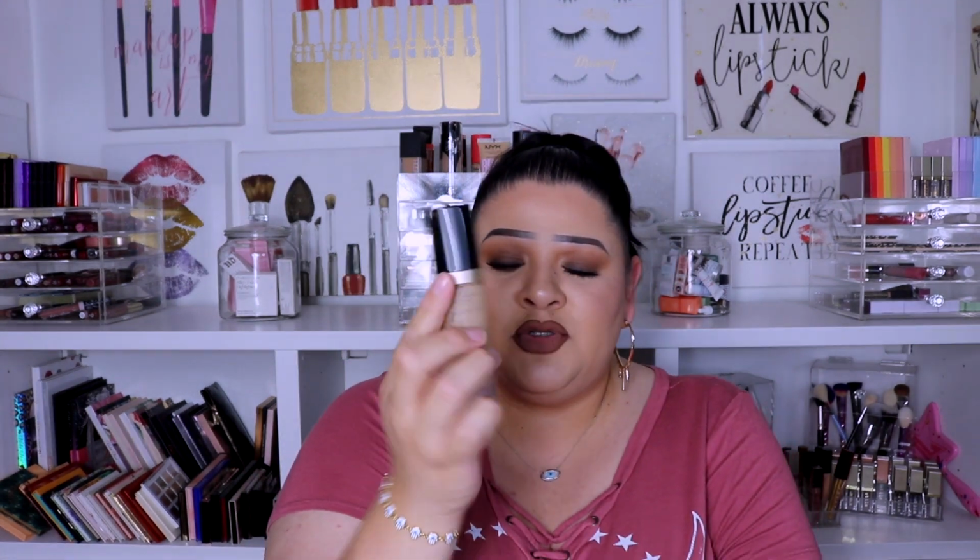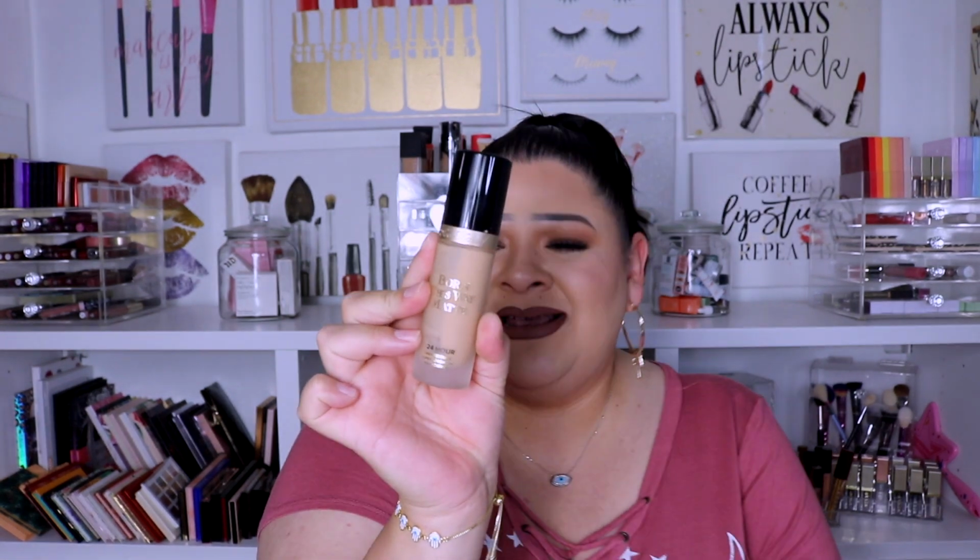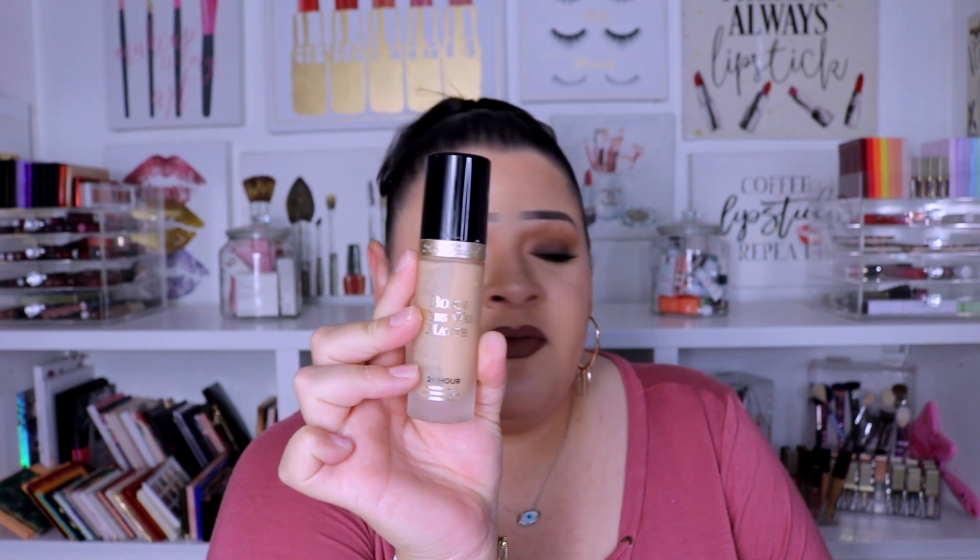I have 3 foundations, and these 3 are definitely on my list to repurchase because I have been striking out with foundations lately, and I just want to go back to these tried and true foundations that I purchased more than once over the years. First off, the Too Faced Born This Way Matte Foundation 24-Hour Undetectable Super Longwear Foundation. Super long name. This oil-free, oil-controlling, waterproof, transfer-resistant, shade Light Beige. Ride or Die foundation.